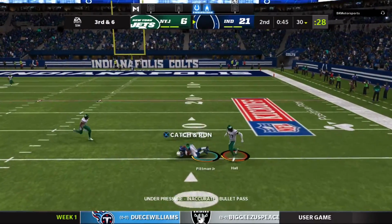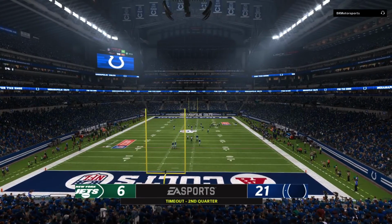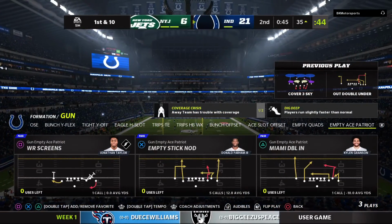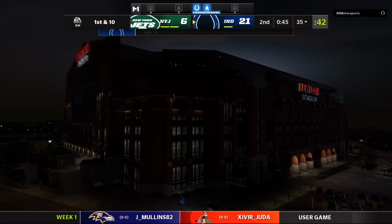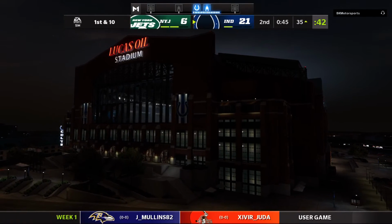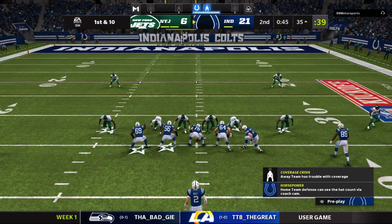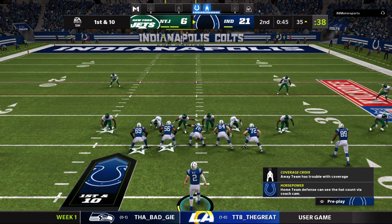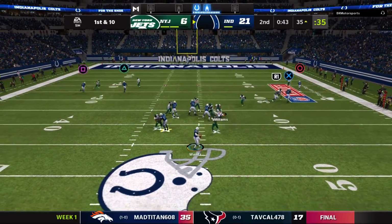He'll take a shot downfield for Pittman. They've got his man, complete. Now the Colts going to burn the second of their timeouts as the clock will stop with 45 seconds to go in the first half. First and 10 at the 35-yard line. So that changes things a bit. Here's a 1st and 10 all the way down at the 35. To throw, it's Wentz.